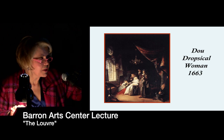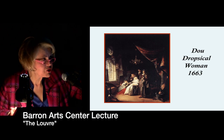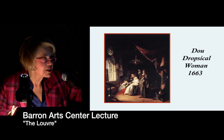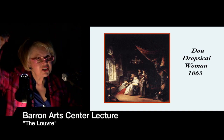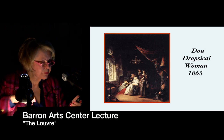Now, you can see that Dou pulled up a drapery in the front. Actually, it's basically a huge tapestry that he lifts up, as if he's revealing what is behind it for us. The light comes in from the left, and it shines directly on the main figures, but it's as if the stage is lifted, and he lifts that drapery for us.